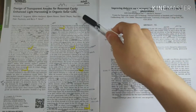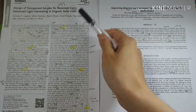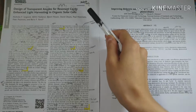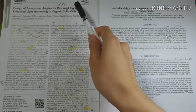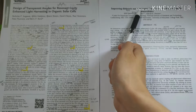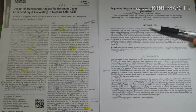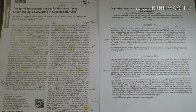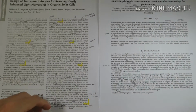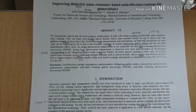They are both about solar cells, photovoltaics, almost the same notion, and in details they are about resonance. Resonance that can enhance absorption of solar energy. So let's start.